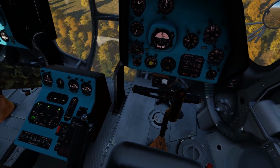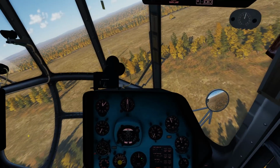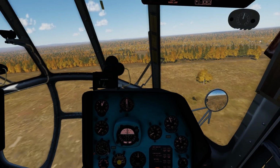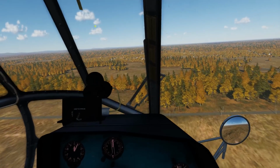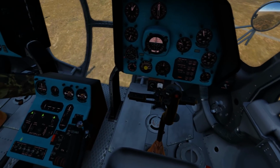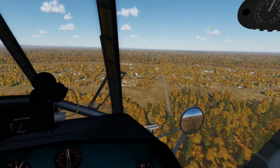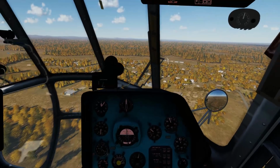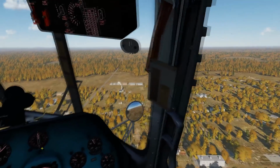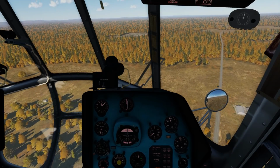Left. Or is that telling us to turn left? I can never bloody remember. Oh shit. Oh look, is that the 26 over there? Haha, how cool. Yeah, that's the 26. So I just need to keep an eye out so that we don't end up bloody ramming any other helicopters. That would really suck.